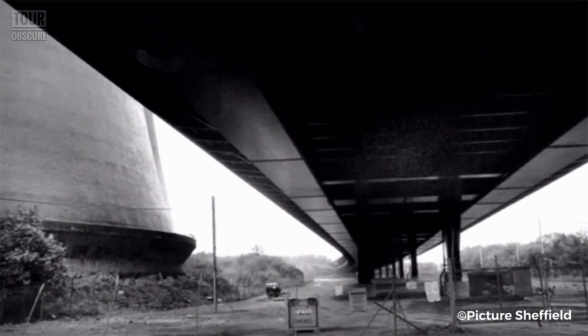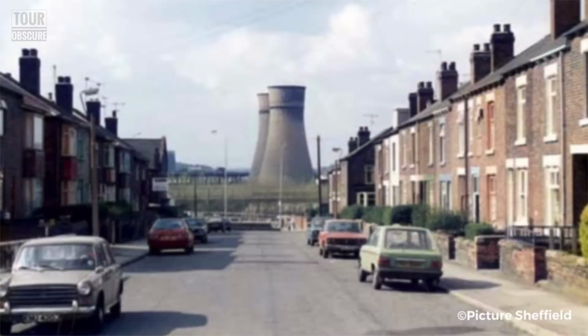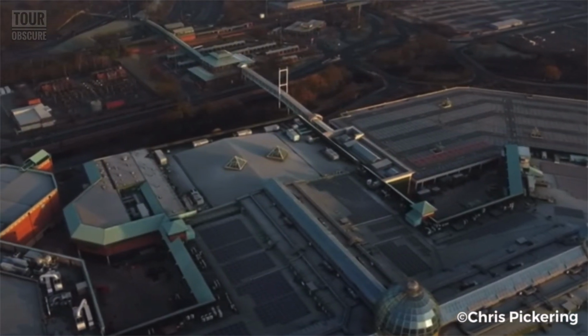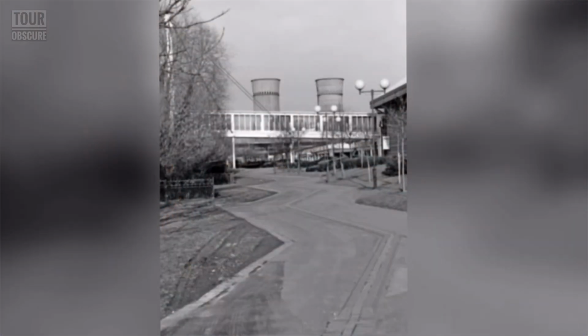Due to their proximity to the Tinsley Viaduct, engineers could not guarantee that arguably England's most important road would not be damaged in the process. As the years went by, the towers stood in isolation and watched as the whole Don Valley was redeveloped. Sheffield's once famous steelworks were replaced by hotels, retail parks and shopping centres. But the towers remained in place and were seen as a tribute to Sheffield's industrial past.